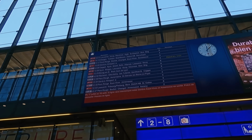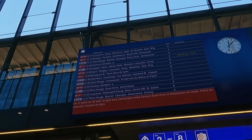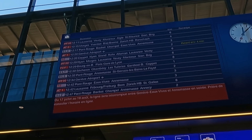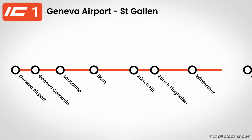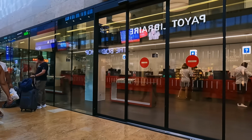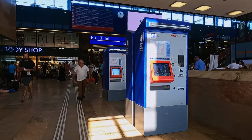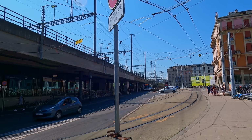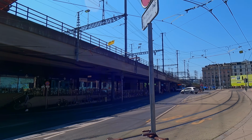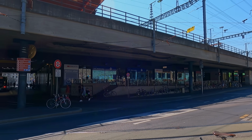My train today will run on the IC1 route, departing at 12:42 to Zürich. The service will have already made the short journey from Geneva Airport and will eventually continue to St. Gallen. The station has a large staffed ticket office, as well as some ticket machines. For onward connections, Geneva Cornavin is served by a handful of tram routes and is well integrated to the city's bus network.